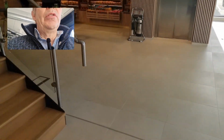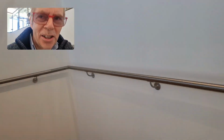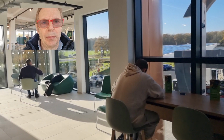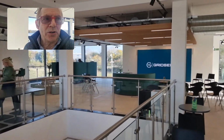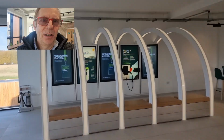So let's move on upstairs and see what we've got up here as well. Usual staircase situation. You've got the lifts as well, like you have normally in most Gridserves. Slightly different layout upstairs here. Now, some of this is closed off because they've got a launch going on later today, so I won't be able to get to all of it. But very light up here, a lot of views. And you can see this area here. It's all closed off at the moment, ready for the launch. But that's quite nice to see.